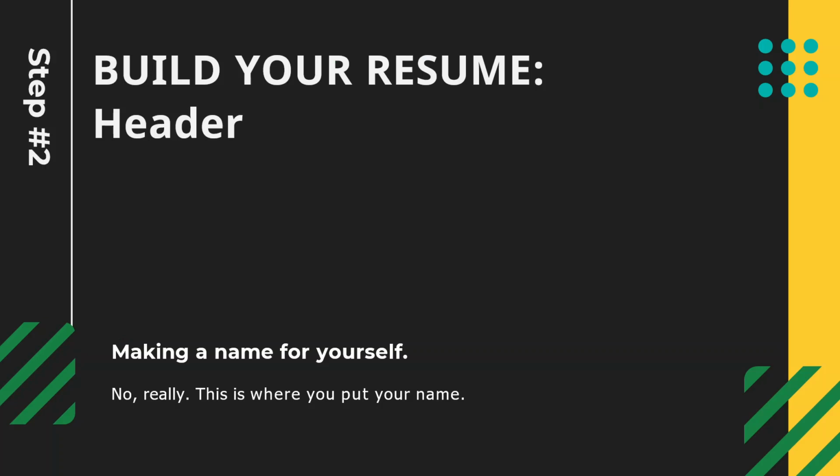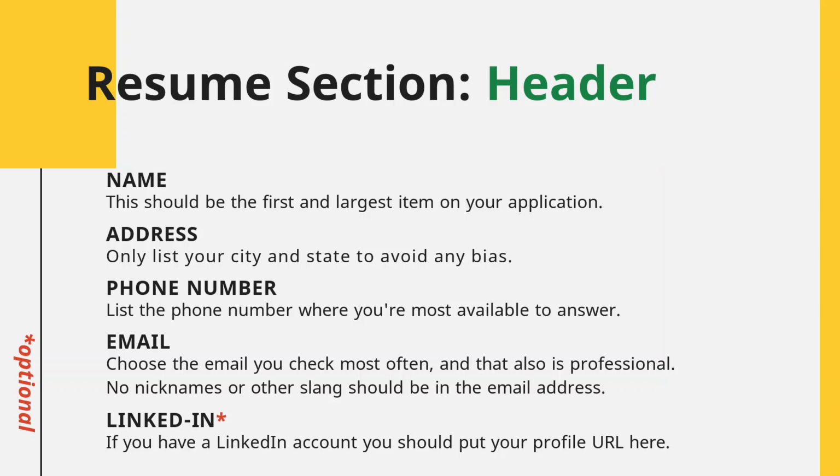Okay, so now that we have the basic build and margins and laid all the framework for what we're going to start typing, now it's time to actually start adding in information. Your header is going to be at the very top, and it's going to include all of your contact information so that the easiest way for the HR is just to look at the top. They remember your name, and they have all of your contact info right then and there. So you're going to put your name. It should be the largest thing on your application, and it's the first thing on your application.